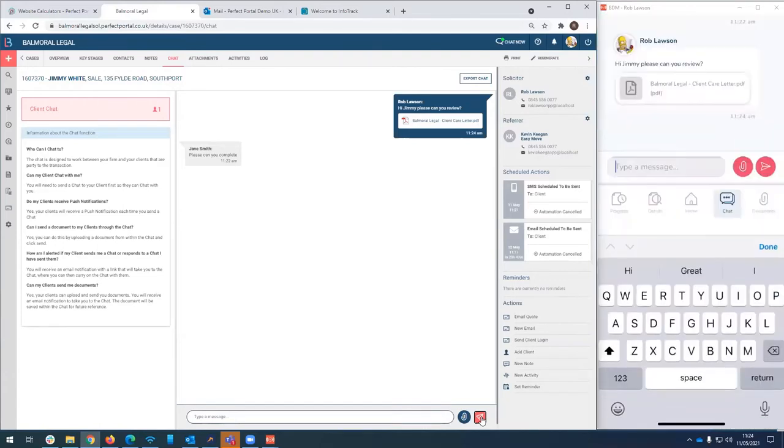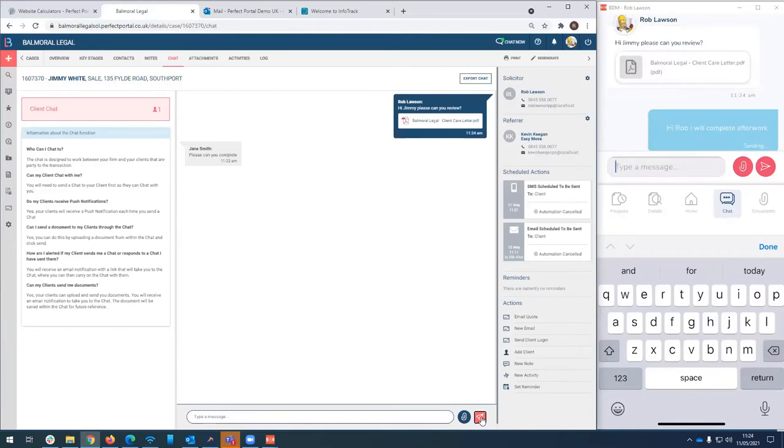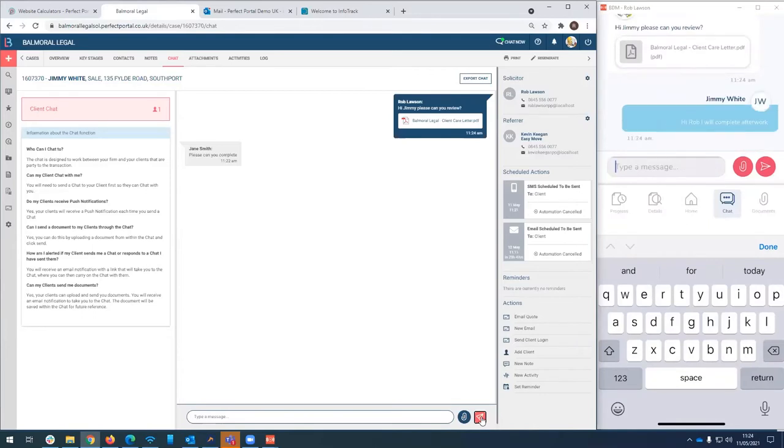So we can go into here. We could say, I don't know, hi, Rob. I will complete after work. And then we can send that across. We can export this chat at any point if we want to the correspondence pin within the case management system.